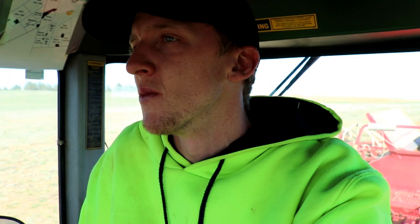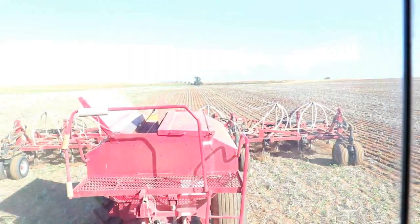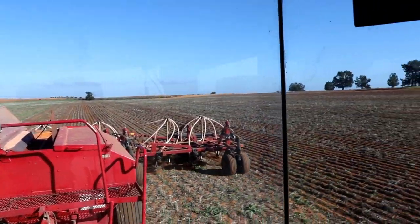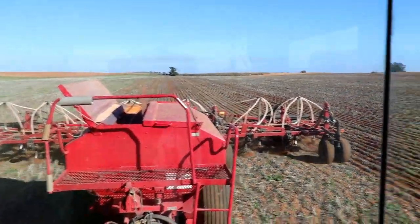Okay, so now we're at the farm and it's seeding time. We've got about 5,000 acres here, and I'll just give you guys a quick little look around at what we've got. So if you've never seen any dryland farming, this is the seeding process. We've been quite lucky this year so far. We've had a bit of rain, I think 130 mils for the year. And yeah, hopefully it's going to turn to a pretty good seed.